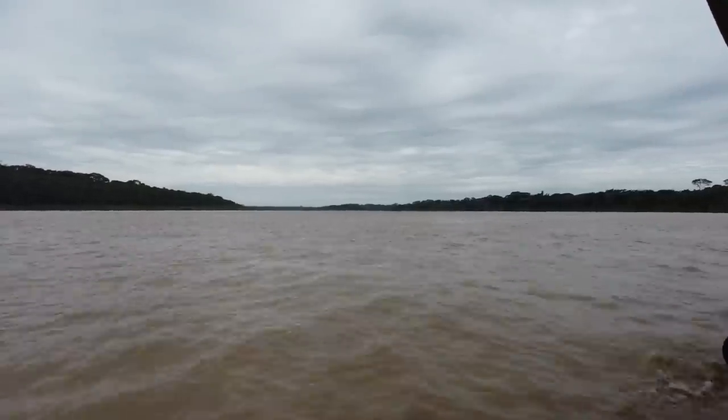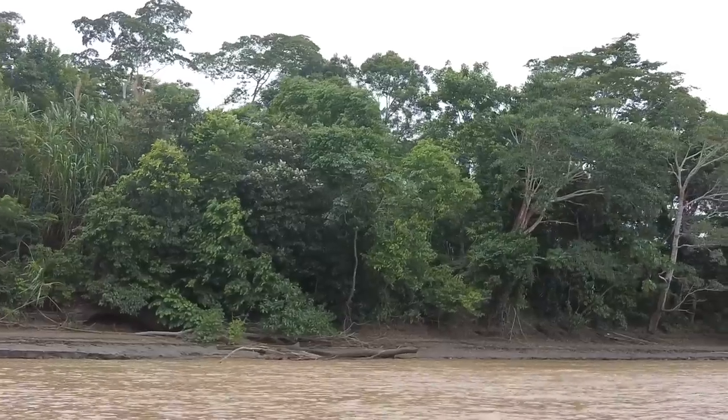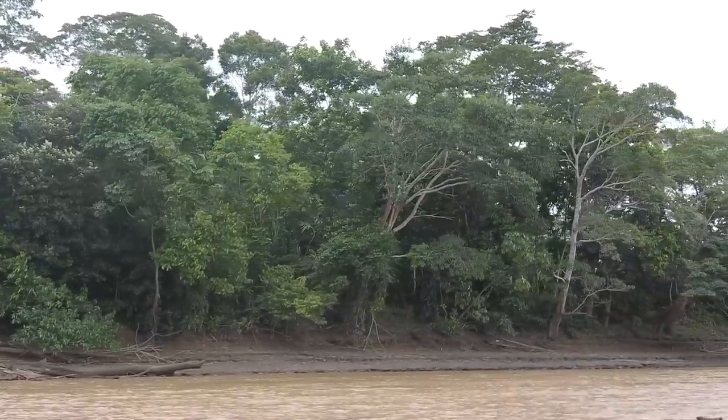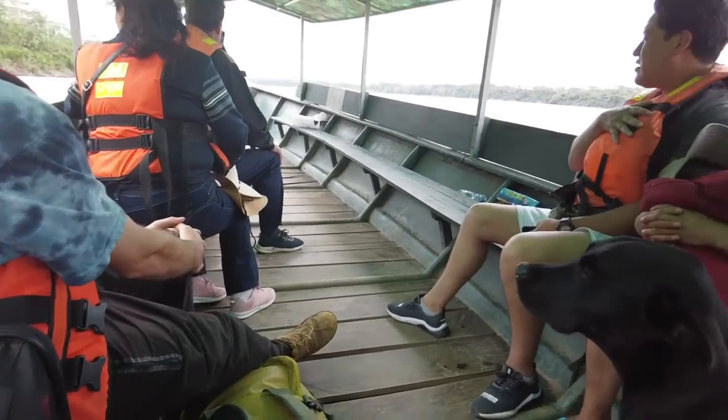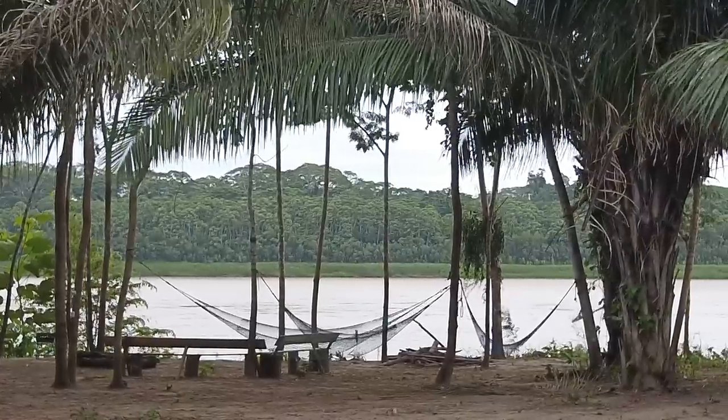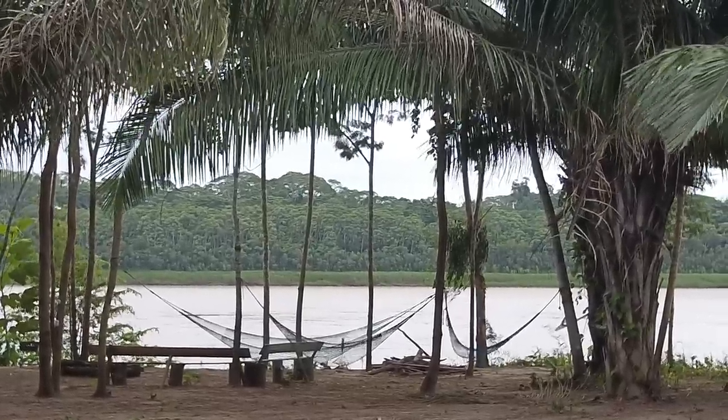So we brought you guys here to the eco lodge we're staying in the jungle, Lago Sandoval. We took a boat for about 45 minutes over to this eco lodge. Sombrita has been able to run around because there's no dogs. We haven't seen any animals here at the lodge yet. Graham's getting to know the room.